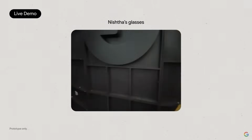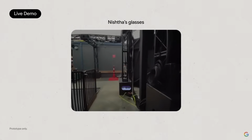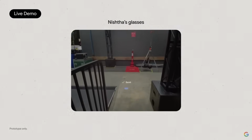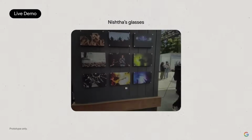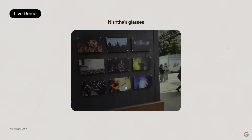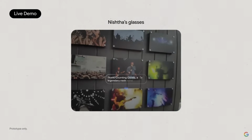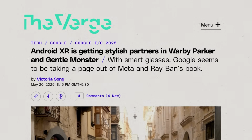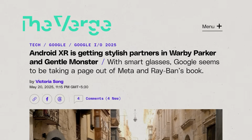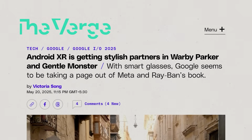You can literally ask it, hey, where did I keep my keys? And it will actually know where you kept your keys in your entire room, in your entire house. It will also tell you directions for any place that you want to go. And it will actually project it in front of your screen. So you can actually see where you have to go on the glasses itself. It's actually pretty incredible. They will be working with Warby Parker and another company that I'm forgetting the name of to actually launch these first glasses, and I can't wait to try it out.